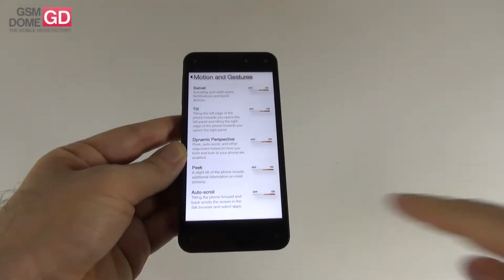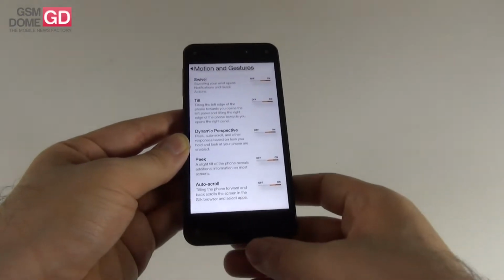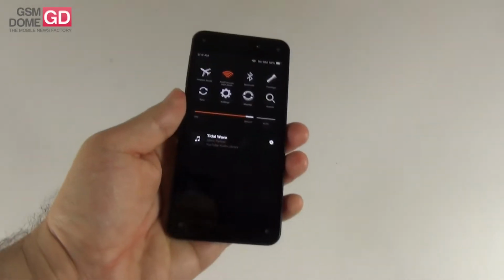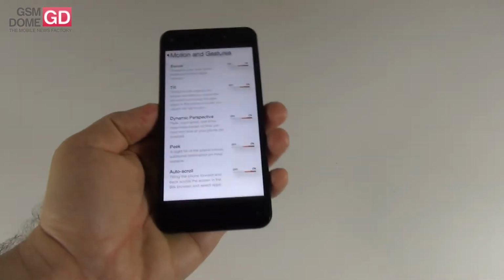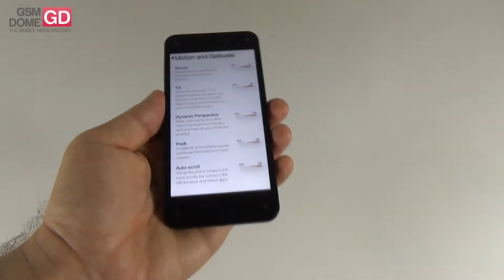This involves the 4 frontal cameras. You can swivel, so if you swivel your wrist, you will open notifications and quick actions, sort of like this. That was the swiveling part, and the list continues. You can auto scroll, so if you're in the web browser, you want to scroll on a list, you do something like that and the list will scroll to the bottom or top.